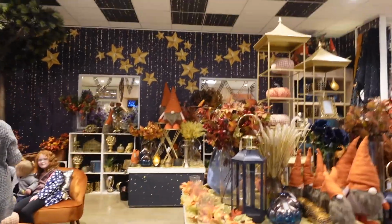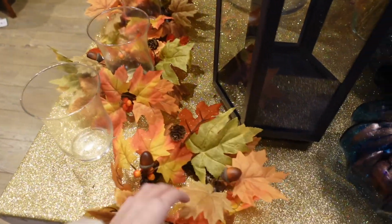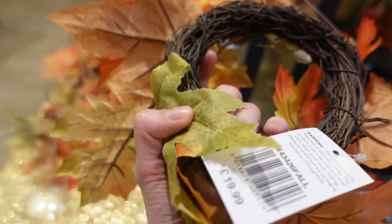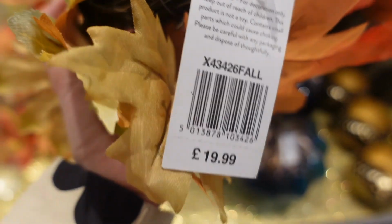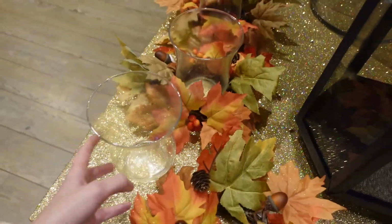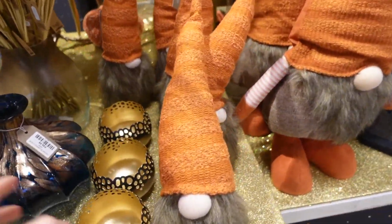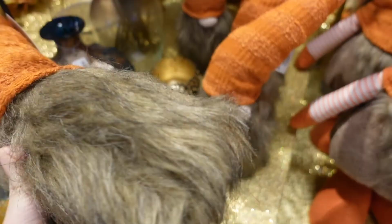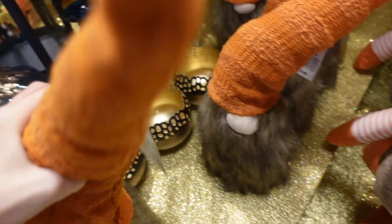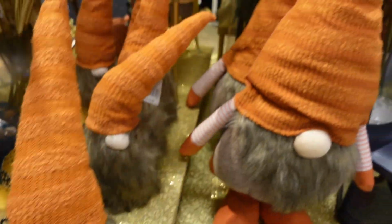First up, we come to the autumn section. These are separate. I thought they were all together. So they are £20. Things are quite expensive here because obviously that is a very small little wreath. But it looks good with the candle jar there. They have gonks. Gonks are very popular for all seasons now. I've seen them at Easter, Halloween, autumn, Christmas, and that is £16. Not too bad.